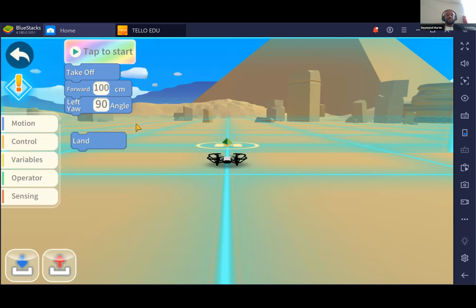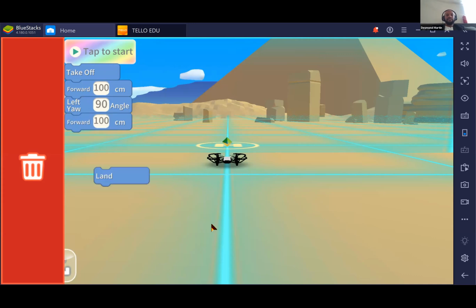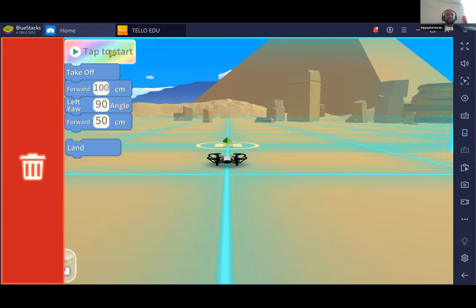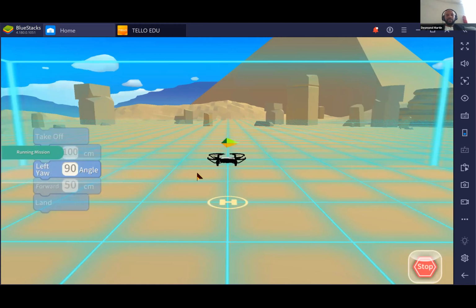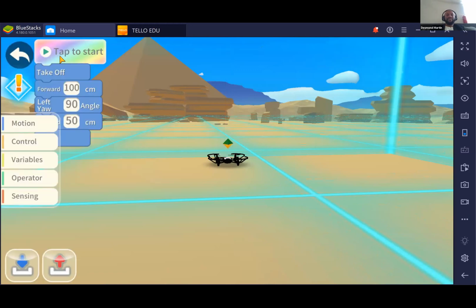So in this case, I think I only fly forward half the distance that I started with before. So I've got some motion here, and I've got some motion that I can test out. So when I tap start, I've got a forward flight, a left rotation, and then a smaller forward flight again. And I know I was rotating the camera during that flight, so we didn't see it very well. We'll run it again.